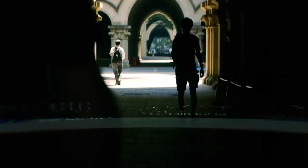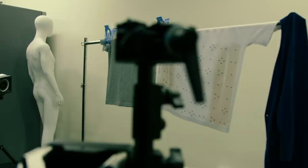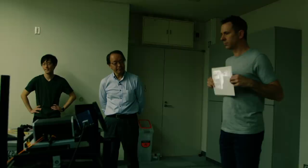And just like in other parts of the world, a lot of fascinating research goes on inside Japan's academic institutions. Here at the University of Tokyo, they're putting something very interesting down on paper. This is projection mapping, where an image is projected onto a specially marked surface. And as the surface moves, the projector warps its image to keep it in the right place. The difference between this and everything that we've seen previously is just how accurately the projector follows the surface.